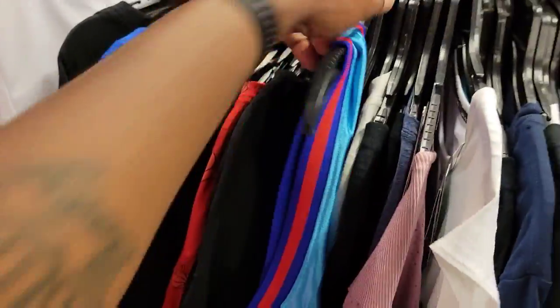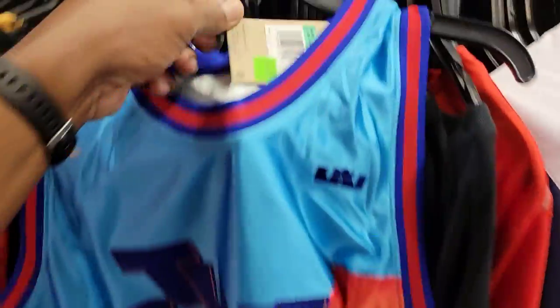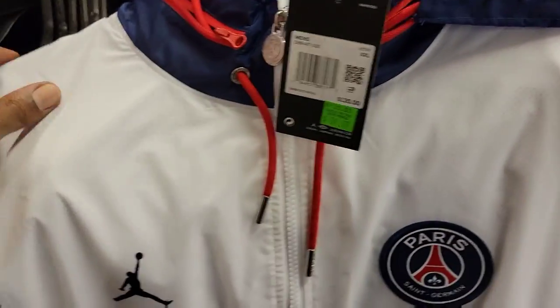Looks like they got the LeBron Toon Squad jersey here too. What's the price on that though? Price on this is still $119, so still up there. Not too much of a discount on that. But $59, man, that's fire right here.